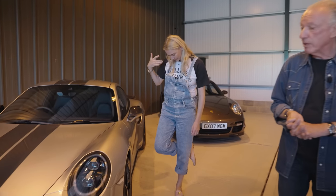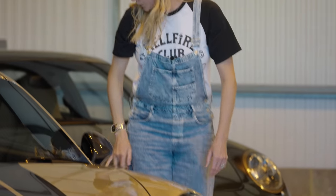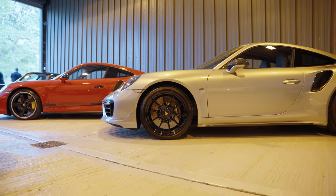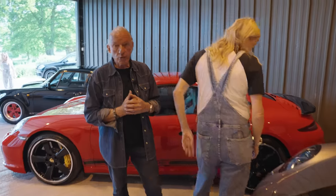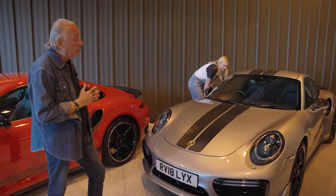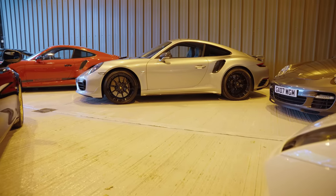27 came into England. Hang on, so this is the 911 Turbo S Exclusive. They're started on the assembly line in Porsche in the normal manner, but they were all finished off in the special works department. And this particular car was created for Mark Webber. It's the only one in the world that's actually in silver.